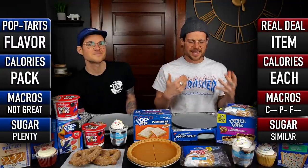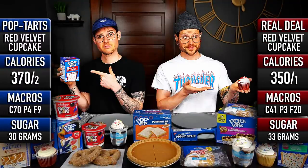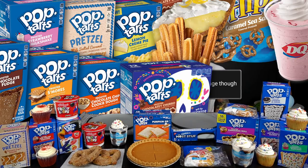As a couple of guys who have eaten a lot of Pop-Tarts, we found ourselves wondering recently if, for similar calories and sugar content, would we rather be eating the Pop-Tart or the thing that it's trying to be? I guess today we're gonna find that out. We sure are. Now we know there are countless different comparisons we could be making between Pop-Tarts and what they're trying to be, but these are the eight that we thought would be the most fun for today's video.